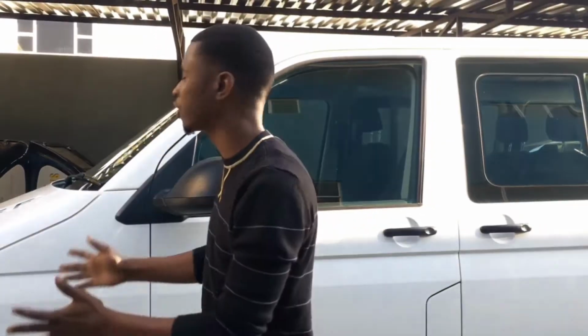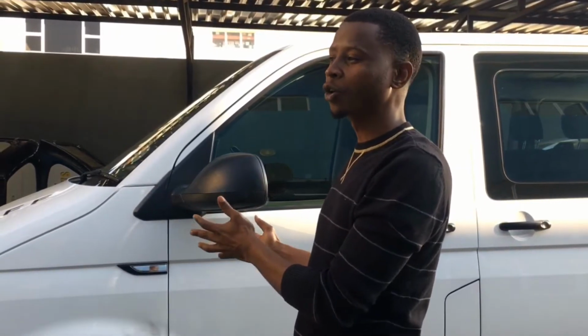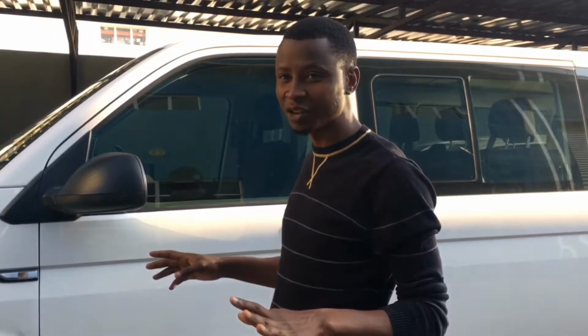Okay, so the most difficult part now. Just as usual, I always say the five things that I would have changed, or the five things I wouldn't like about the car. But it's very difficult on this car because this is my favorite car. It's just like someone asking you, what don't you like about yourself? It's very difficult to say. But yeah, let me just quickly highlight a few things.